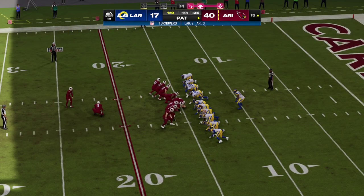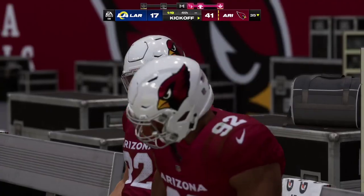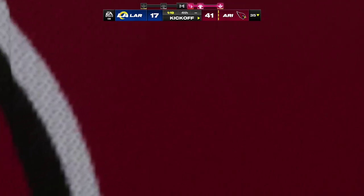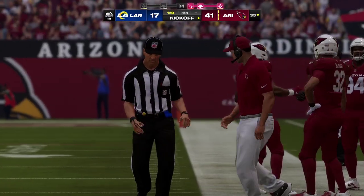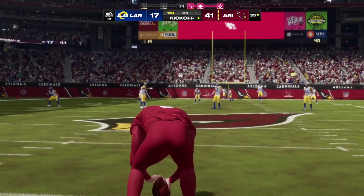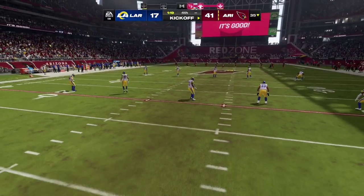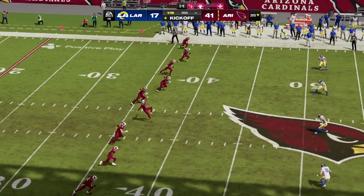Prater on to add the extra point. Now he's been a busy man, 5 for 5 now as he knocks another one through to extend the lead. So the defense creating some points, not only getting the interception, but then returning it to the end zone for the pick six. So they'll get another shot on offense following that pick six, and now the kick is away.